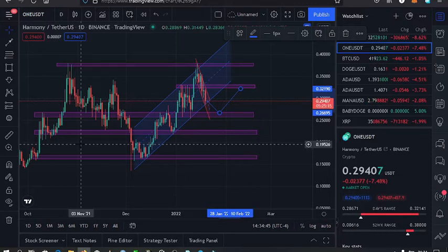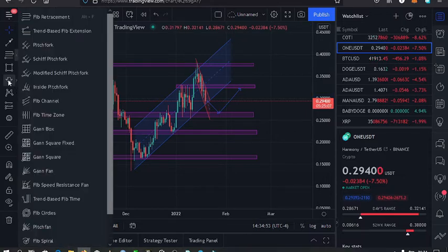on the charts you can see that we had this head and shoulders right here. Let me show it to you. Here we have the left shoulder, then here we have the right shoulder, then we also have the head, which is here. So I expect the same case scenario to happen on this other side.